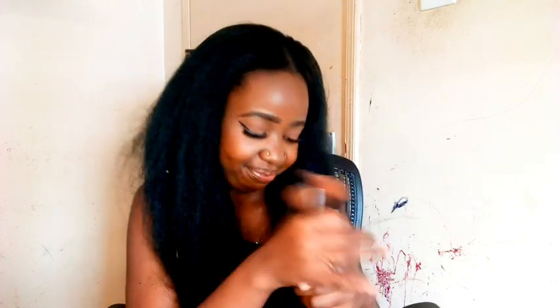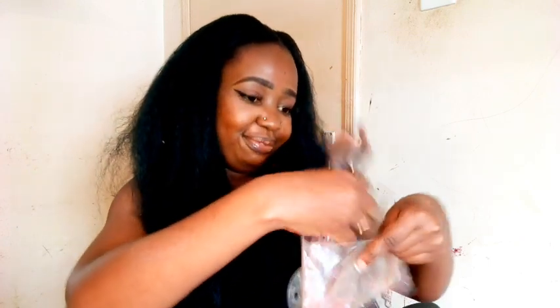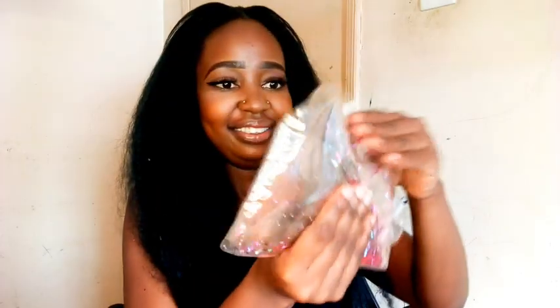Remember that. The next item I bought was these cute brushes. The packaging was like this. I've already used this one. That's why I'm saying they're good quality, very, very good quality. They were 250 shillings, and they were five. I'm really proud of myself.